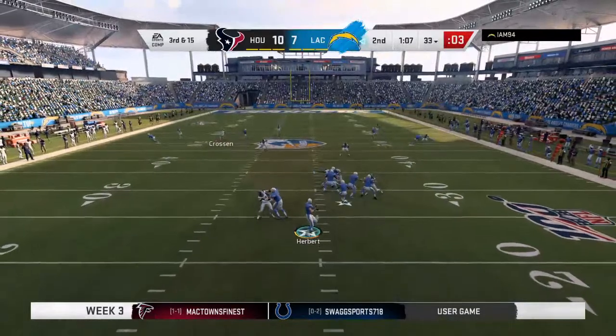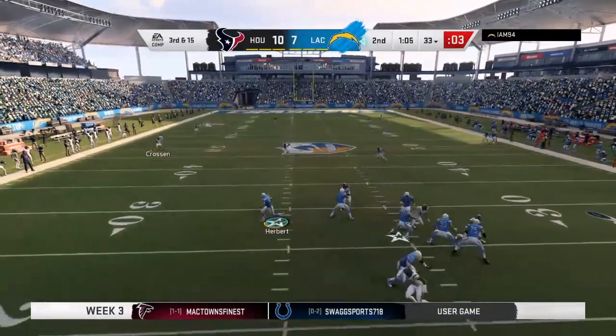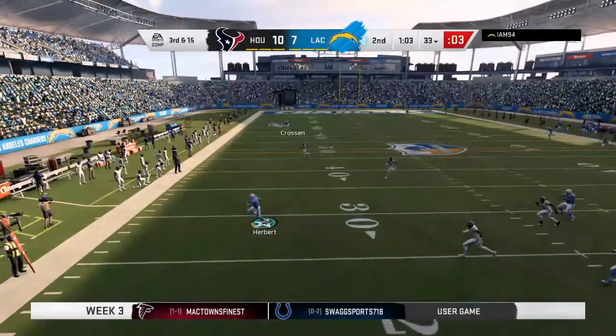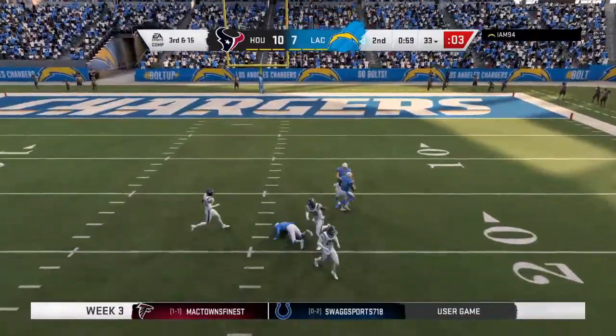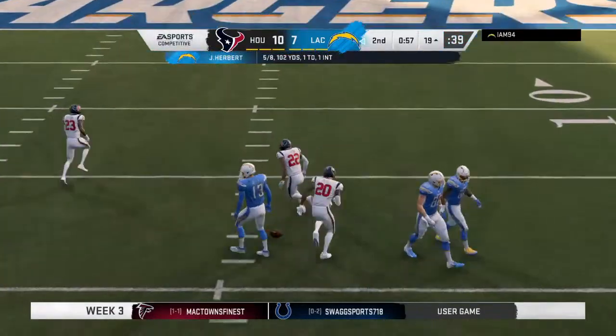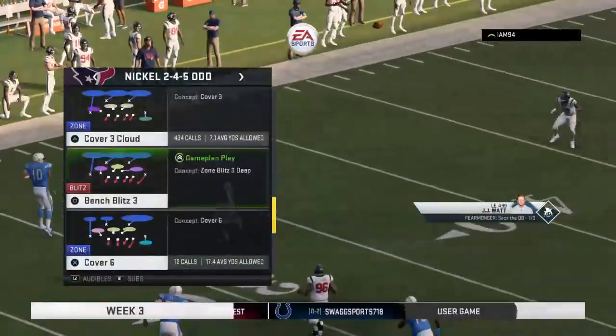Throwing on 3rd and long. Herbert steps away to his left. Going deep here for Allen. This is caught at the 20. A big play there just before halftime.